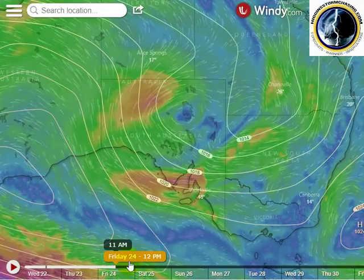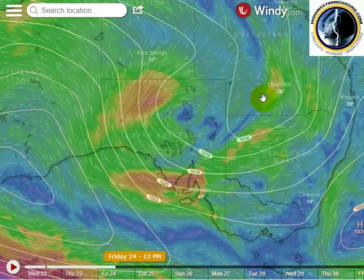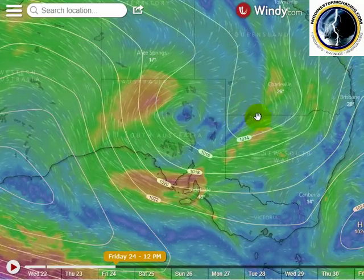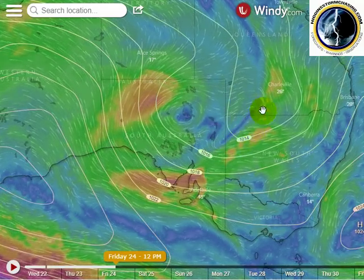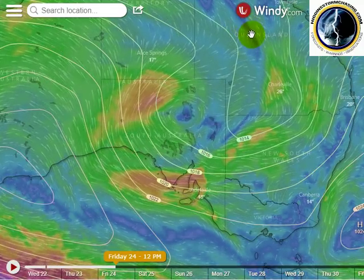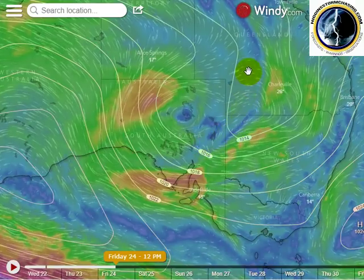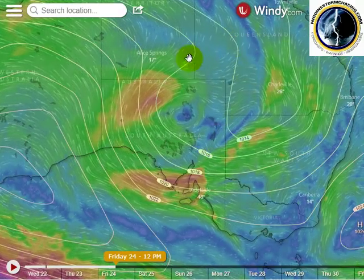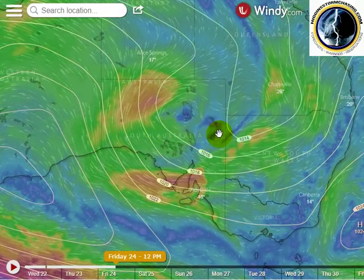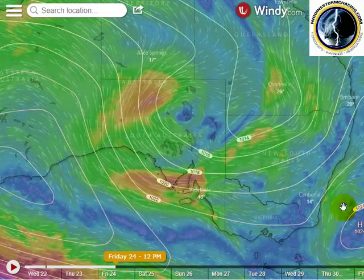On Friday, it is forecast to move up into, say, northeast South Australia, southwest Queensland, and northwest New South Wales. Now, the key here is the line that I'm running my hand down, or the pointer down there at the moment, that's the trough. Right, so areas to the west of that are very dry. The air's very dry.